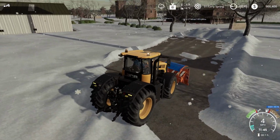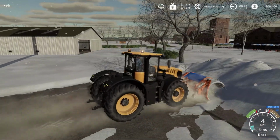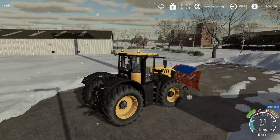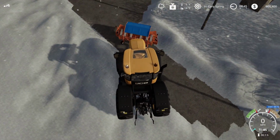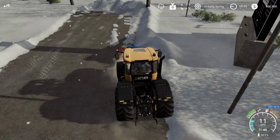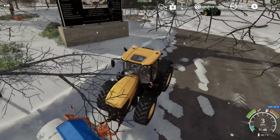But yeah, this is a super good mod. I love how it has the wheels underneath it too. Super clean. And this snowplow is doing a great job, especially when I start turning the plow. Doesn't leave any dribbles on the left, which is the plan. And it just pushes it forward into the right. Super clean. There we go.